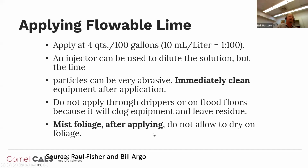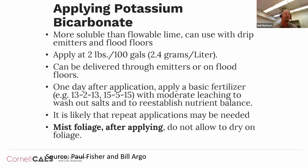And then if the foliage gets wet with this flowable lime, it can cause phytotoxicity. So then we'd have to go back and mist the foliage after applying our flowable lime. So that all sounds like a lot of work to me. So maybe the recommendation is to monitor your root zone pH and be proactive about adjusting it using the fertilizer approach before we get to the point where we have to add flowable lime to rapidly increase the pH.